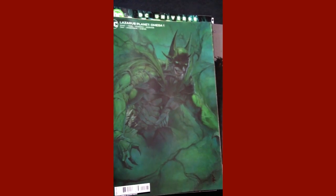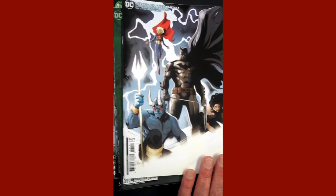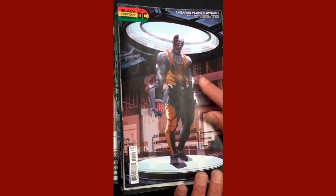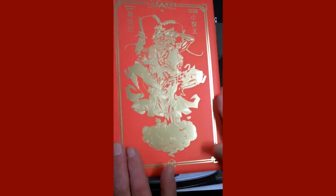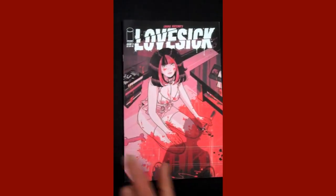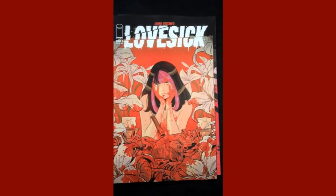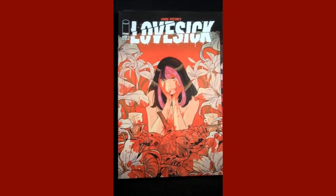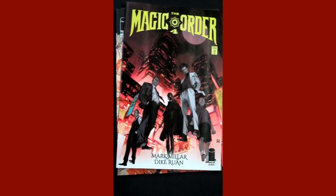There's your B cover there. There's yet another variant. Here's your Black History Month variant. And I think that's the Monkey Prince variant. Image Publishing brings us Lovesick, issue 5. And there's your variant cover there. From Image Publishing, we also get The Magic Order, volume 4, issue 2.